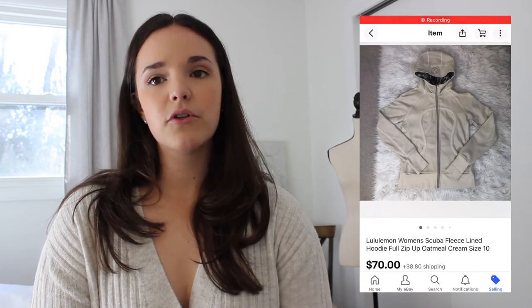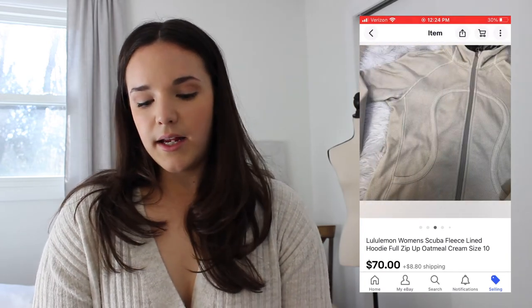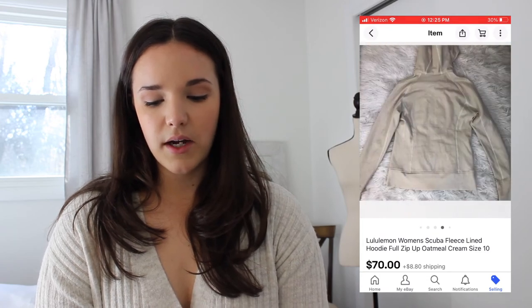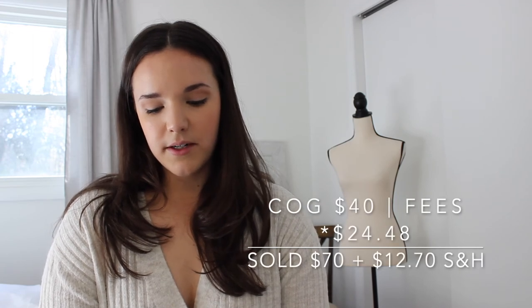The second item that sold from the Lululemon haul was this beautiful cream scuba fit full zip up with the hood. And this was a cost of goods of $40. It sold for $70, and there was $12.70 in fees, making the total profit on this one $18.22. And like the jacket, I think this took 2 or 3 days to sell.